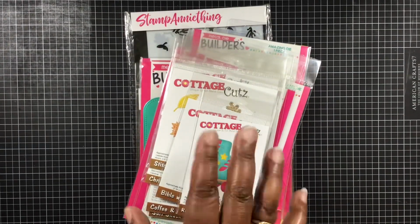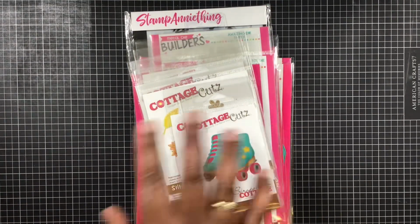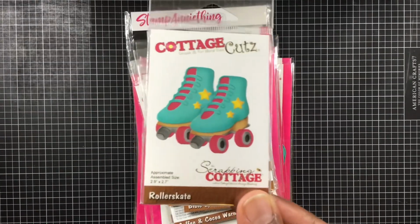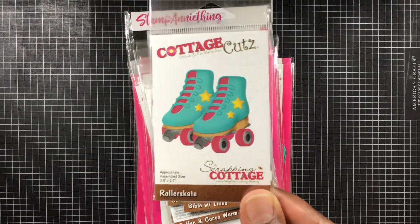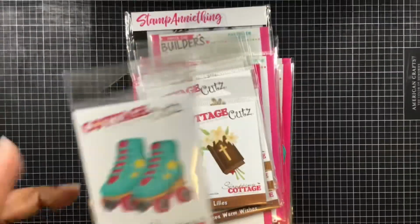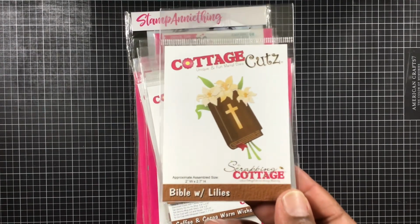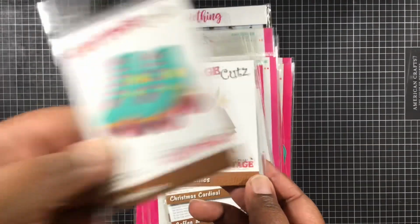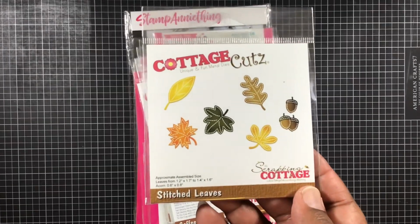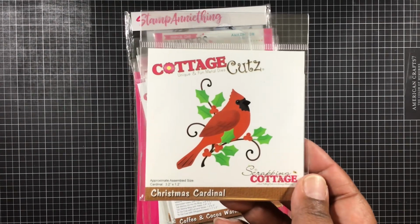So I like those. And then Cottage Cuts had their sale, which Gloria and I wait for every year. So anyway, I picked up this because they have a new retro set. Love to skate, and this was right up my alley. So I picked those up. Got this one here, Bible with Lilies. This was called Roller Skate. Also picked up this one, Stitch Leaves. Christmas Cardinal. That's really pretty.